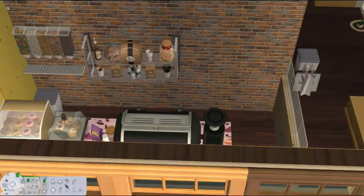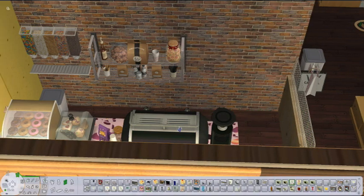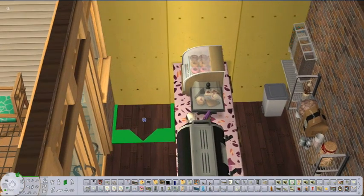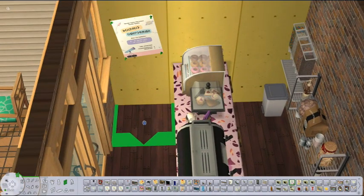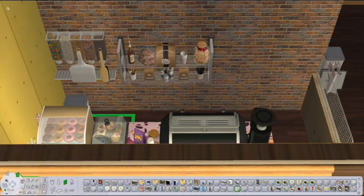Yeah, I wanted a menu board, I knew that, but I was like, where am I gonna put the dang thing? Where I actually end up putting the menu board is on that little set piece that's wood with the mesh on top. I put it on the outside of it, I believe.